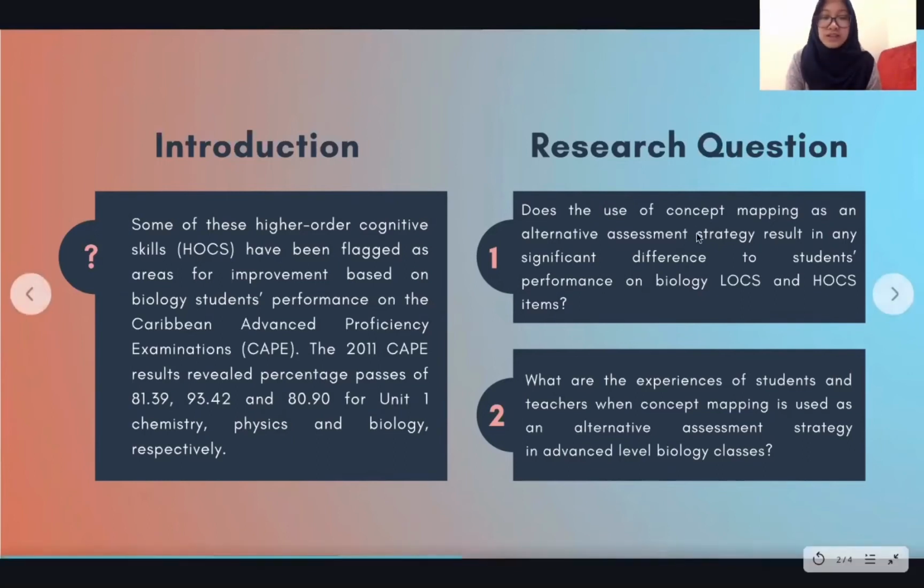So we have identified the problem, and the research question is, does the use of concept mapping as an alternative assessment strategy result in any significant difference to students' performance on, here we're going to focus on, higher order thinking skills items? To increase the percentage, they are trying to use concept mapping to make the students understand more. And the second research question: what are the experiences of students and teachers when concept mapping is used as an alternative assessment strategy in advanced level biology classes?